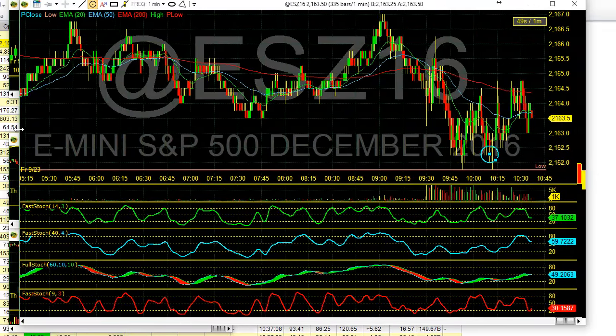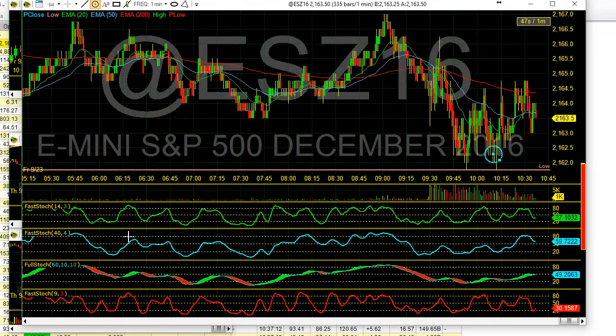NQ Tradeometer oversold. All right, so we got the first NQ Tradeometer oversold level. Oh, the NQ actually showing relative weakness here. NQ just pulled back here, making new lows. I want to show you that if I can.